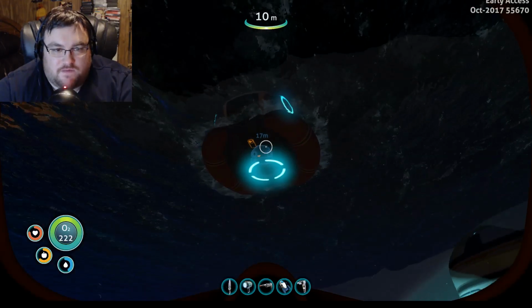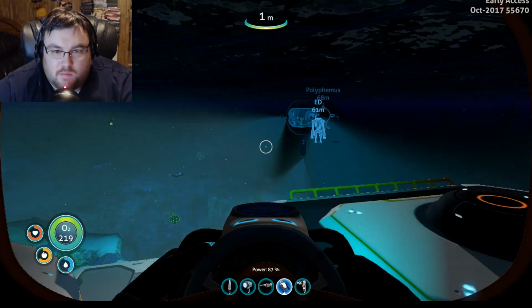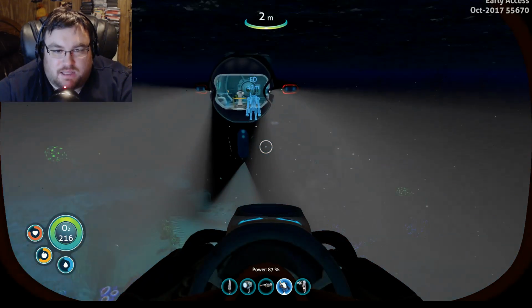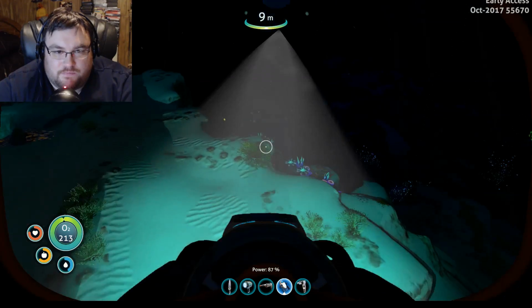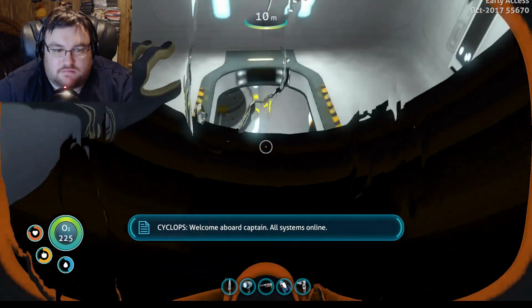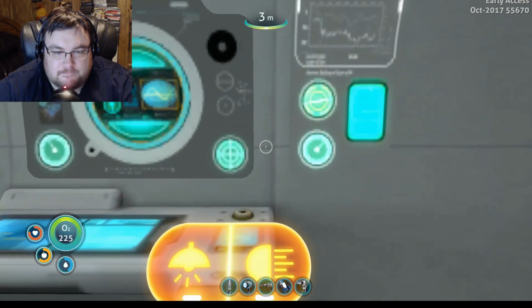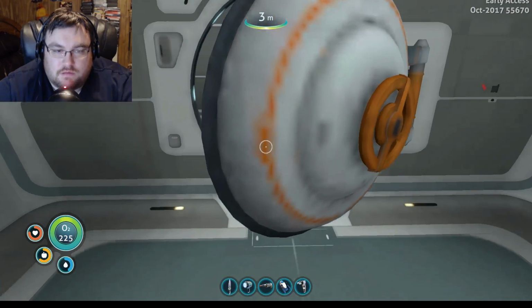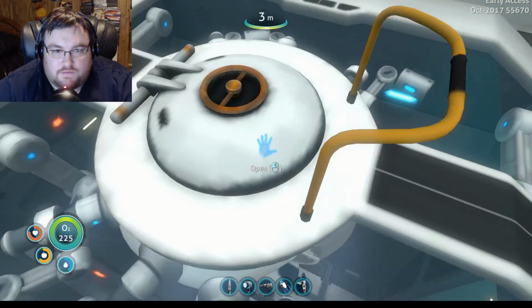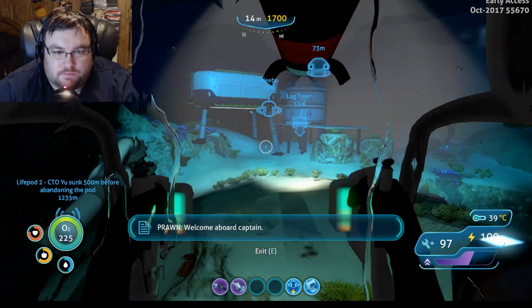I wonder how Johnny Five ended up. Maybe with whatever upgrade they've done that put that thing in our Polly, they fixed the escape pod from drifting. Welcome aboard, Captain. All systems online. All right, let's go park Ed in the moon pool.